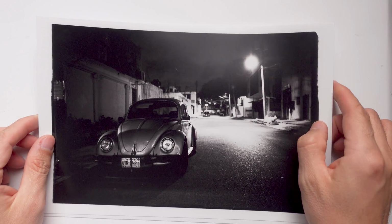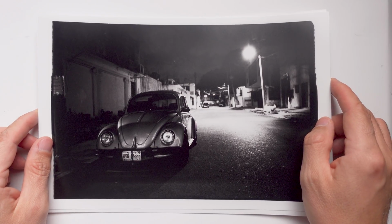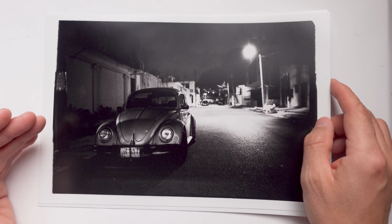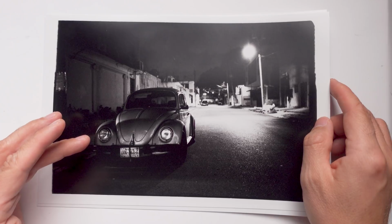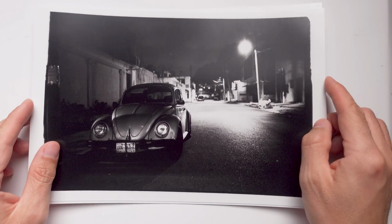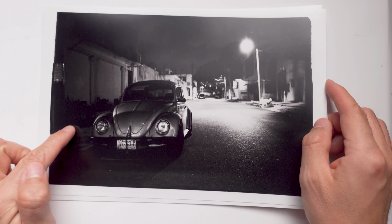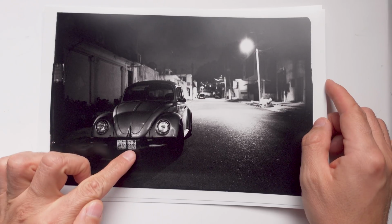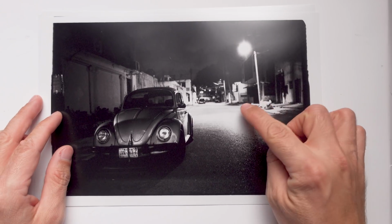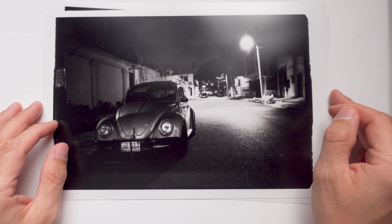All right. And actually, this is already my last shot that I want to share with you. I'm really happy with this one because for me it screams Mexico for some reason, with the beetle here and this street scene. Even though there's no people involved here, I kind of like this. And I also like the way it turned out. It's pretty dark and there's not much detail here, but still, you can make out the car pretty well, and then you have the street lamp in the background. Overall, I'm really happy how this one turned out.